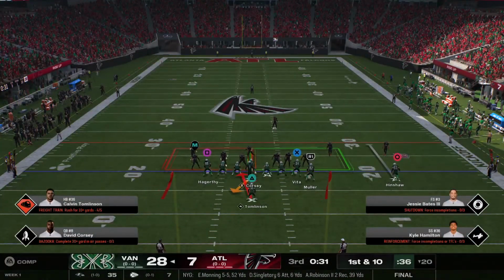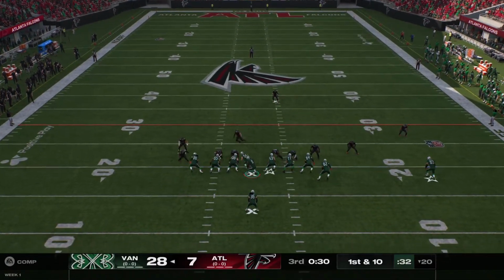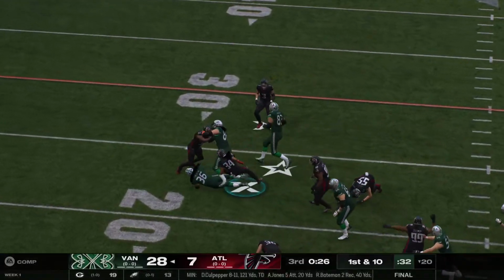The offense back out there at the line, ready for their next drive. And now you've got the clock winding down here in the 3rd quarter. You're 3 scores to the good. What's your approach on this drive?